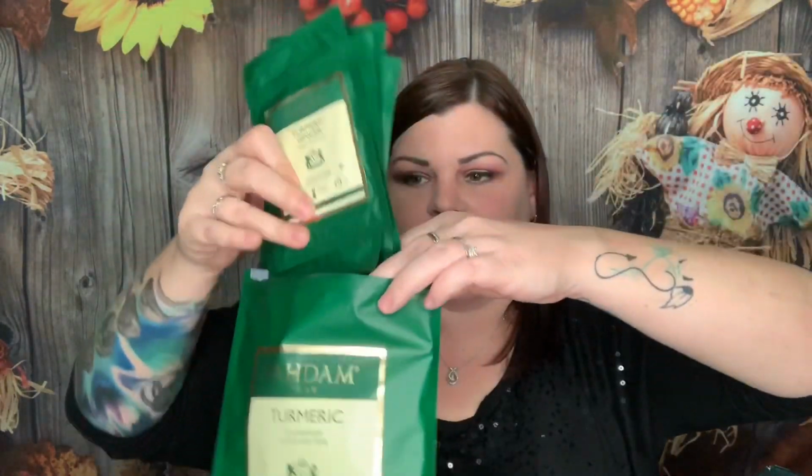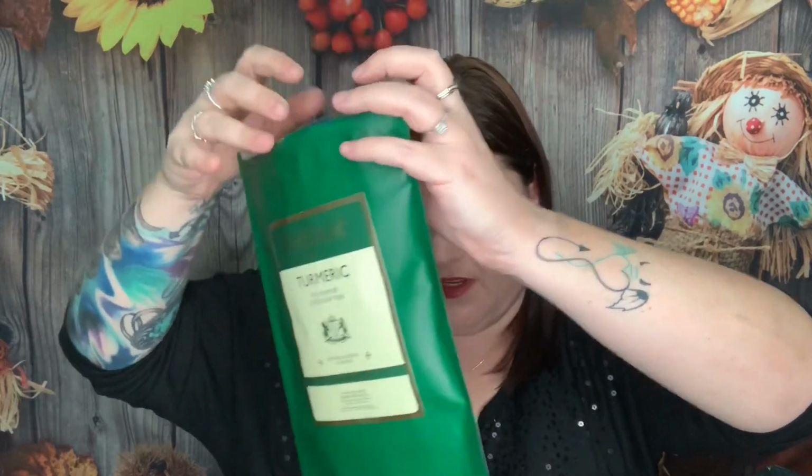So there's 1, 2, 3, 4, 5 little samples in this bag. That makes this thing $9.99. Then, so that's everything that you would get in your box. So for everything added up in their suggested retail value, the total box value would be right here.